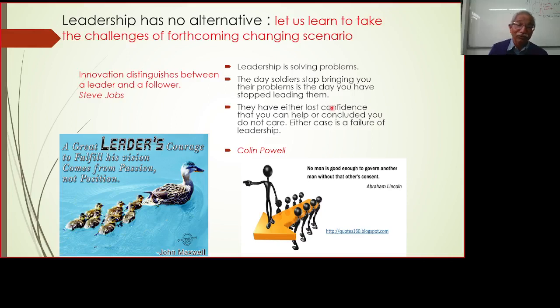That is what Colin Powell, who used to be chief of the staff of the army in America, said. So leadership is solving problems. So we have to educate our students, not just giving the information, but educate them on how to solve problems, how to approach solving problems. And that is where the graduate programs and master's programs really help to understand how to tackle the problem, how to give a solution for the problem. And that builds up the leadership in the system.